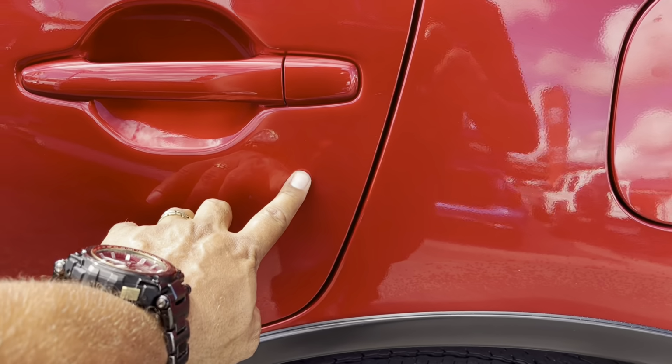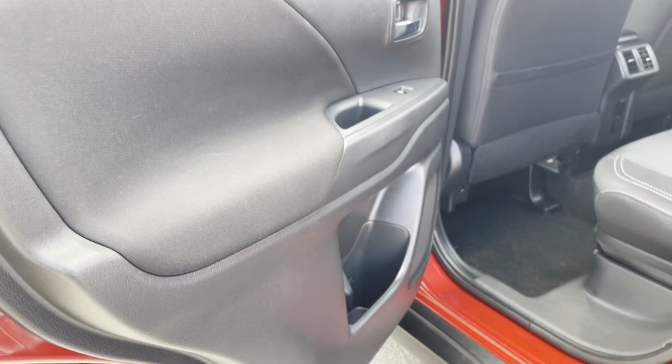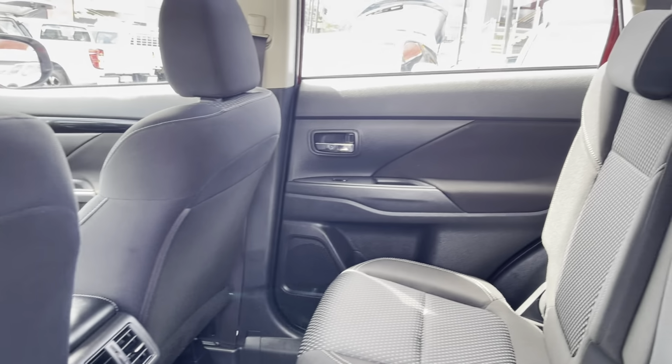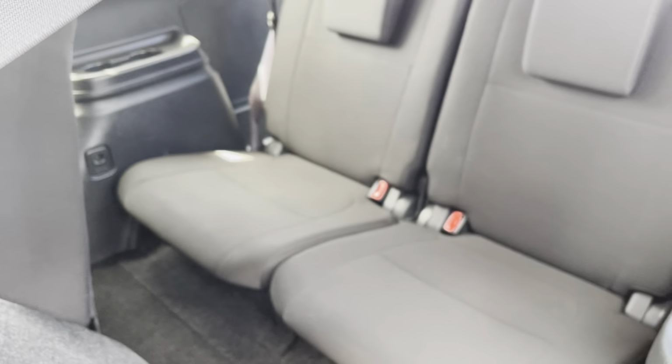Okay, I just noticed on here, there's a little scratch. Someone's actually done it last night. It wasn't there yesterday. But we can fix that up for you. Down on the kick panel, onto the back of the seat, and back through to the middle second seats. Then if I fold that back down, you've got your second row seats in the rear.